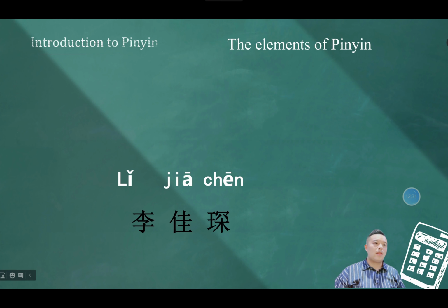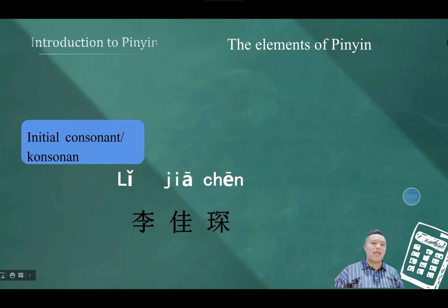Now, it's time officially to make a self-introduction to you. Look at my name, Li Jiachen. I intentionally use it to introduce the elements of Pinyin. Look at the blue circle. These are called initials, or we call it shengmu.